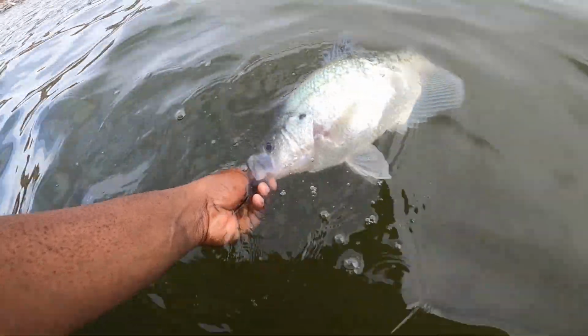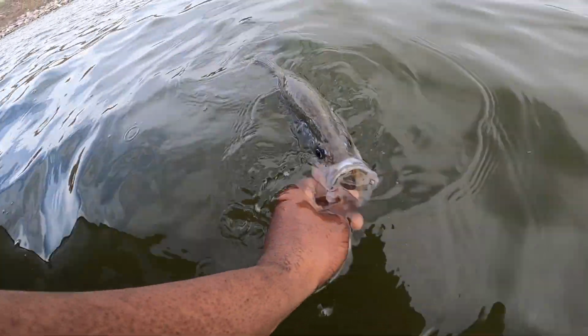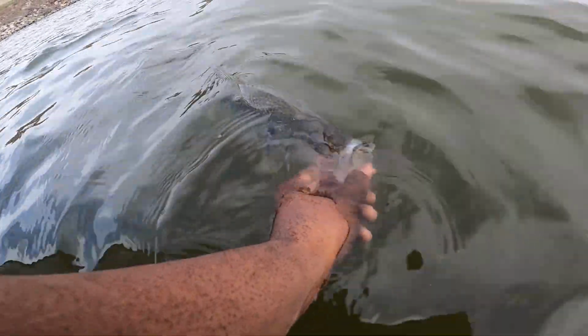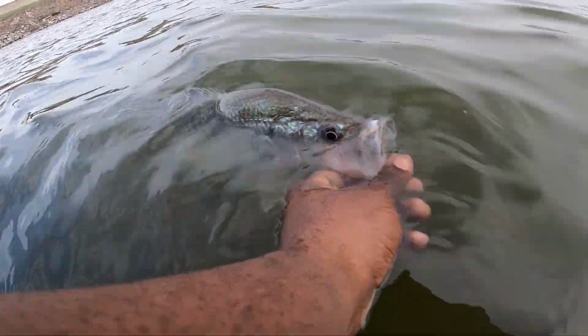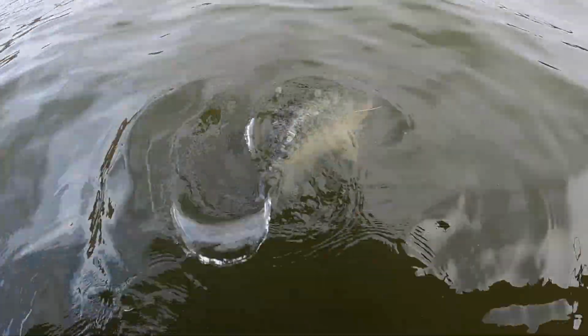We're gonna get her back in the water. She get to go back, y'all. She get to go back. That's a lucky girl right there. We ain't hungry. We ain't hungry today. She finna go. She's strong. She's strong. I'm gonna hold her real light. Y'all see it? Let's go, baby.